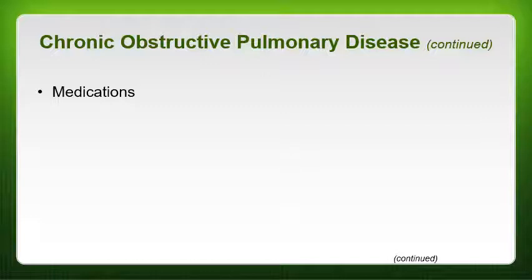Anti-inflammatories are going to be utilized many times in conjunction with long-acting beta-adrenergic agonists to provide daily control of the symptoms. Inhaled corticosteroids are less effective on their own for COPD than just for chronic bronchitis. So typically in a situation where an individual has chronic bronchitis, they're going to be used in conjunction with the long-acting beta-adrenergic agonists.